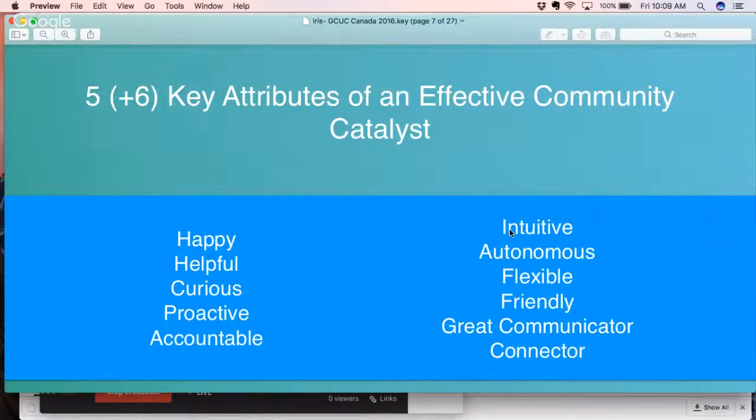If I was working with you as a client and your focus was more on professionalism and on transactions and on providing a very well-designed workspace, but less on creating connections between the humans in the space, which is completely fine, then we might come up with a slightly different list of characteristics or attributes. But for now, what I have identified are: happy, helpful, curious, proactive, accountable, intuitive, autonomous, flexible, friendly, great communicator, and a connector.